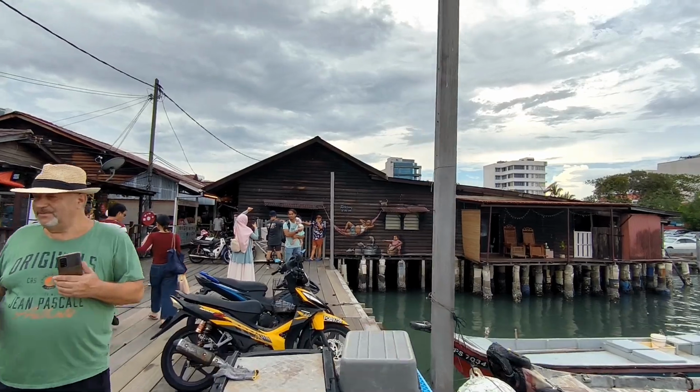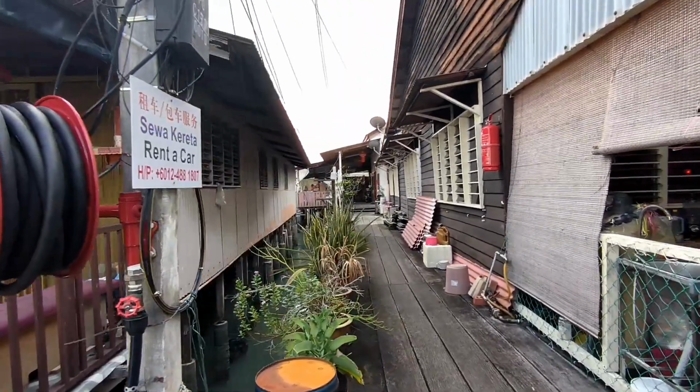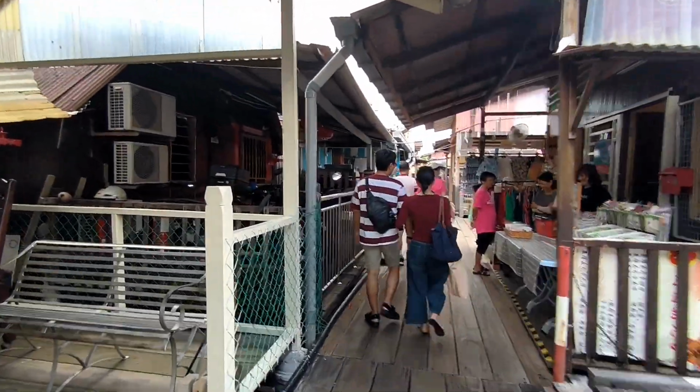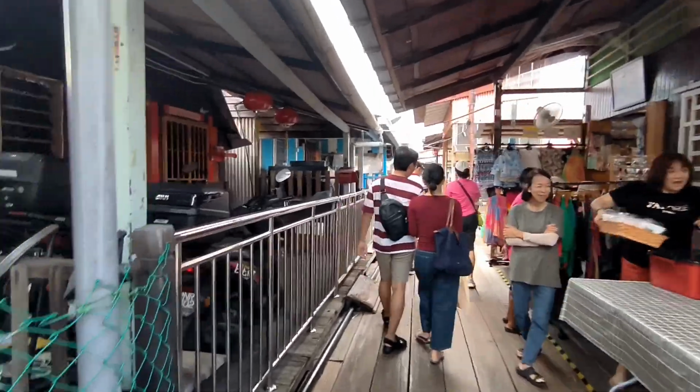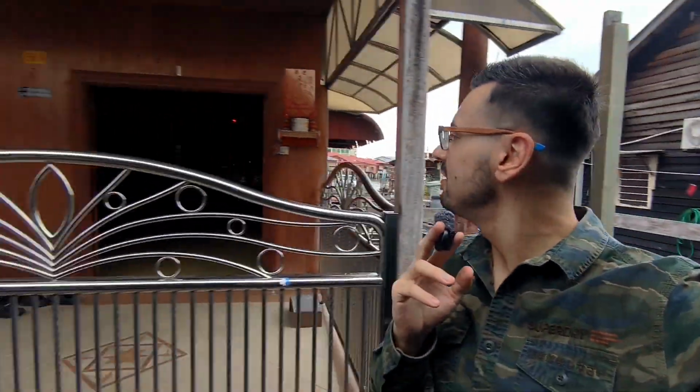Talking about street art, look at this one. I'm very surprised that people actually live here. These aren't just businesses, but these are actual homes of people. And these families, I'm sure they've been living here for centuries. In fact, this is a UNESCO World Heritage Site. Pretty cool, right?